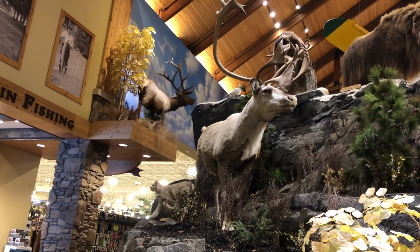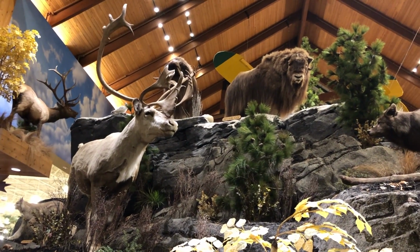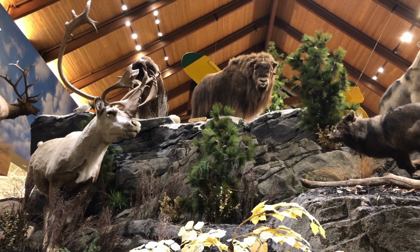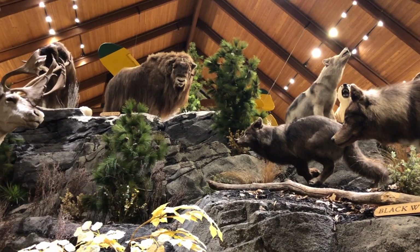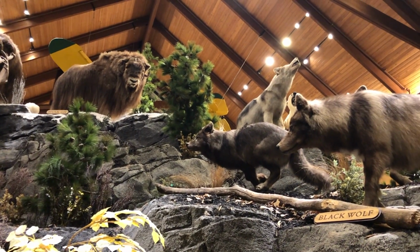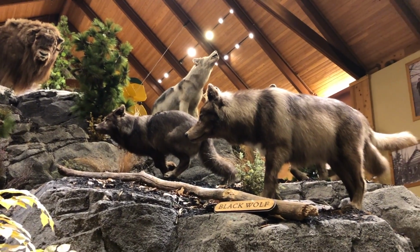So I have a question to pose to all of you. What do you think? Is this senseless to kill the animals like these and put them on display in all the Cabela's across the United States? Or is it really just a sport that people indulge in and this is a byproduct of it?